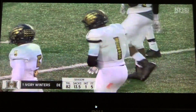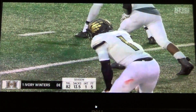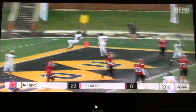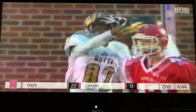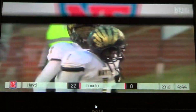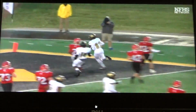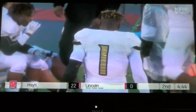Ivory Winters with 5 forced fumbles on the season, and he scores a touchdown there with 4:44 to go. It's 20-0. Hayti will go for 2. Moore rolls right, finds a man out there, and he's got a 2-point conversion to Jamerson. Xavier Jamerson, the 6'2 tight end, he's a senior, and that makes it 22-0. And they had a couple people in the same spot here in that pattern. I think that's designed to have a little bit more space than it did, but he was wide open and got it done. They will call that a fumble recovery.